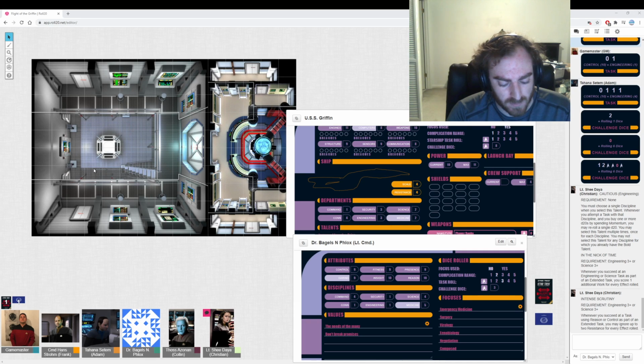Okay, I will use 1 momentum to grab an extra die. Got it. So cautious kicks in. And I think that's everything. Okay. And you can re-roll. You have the cautious. Yes. So that's what we just said. So you will definitely succeed, but roll 1 extra die to see if that complication goes away.